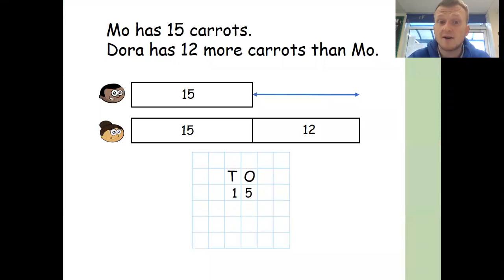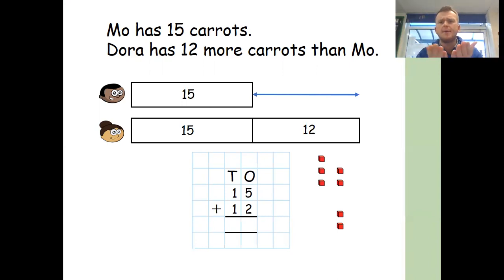So we can lay it out in our tens and ones chart. That would be really helpful. Something that we can also do with our tens and ones chart is draw out our tens and ones. We have 5 ones and 2 ones. If we add them together, what would that be all together? Remember our whole number. What would our whole number of ones be? Well done if you worked it out as 7.